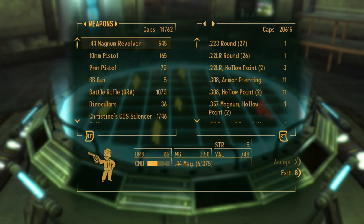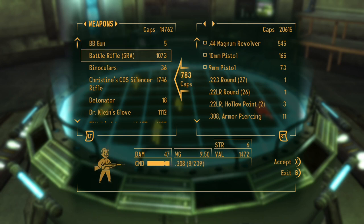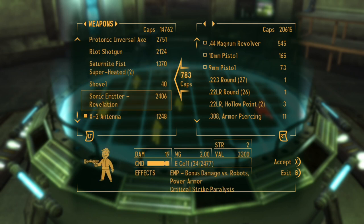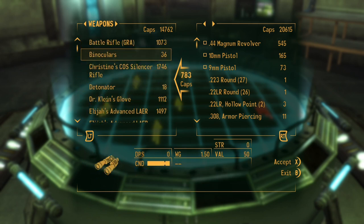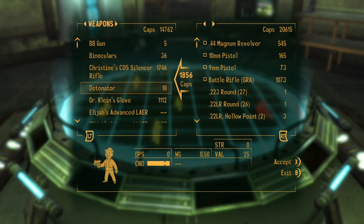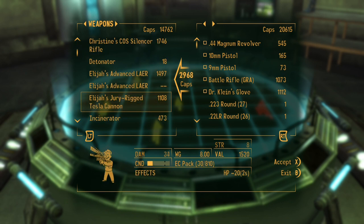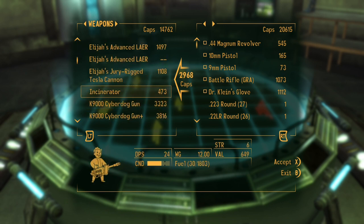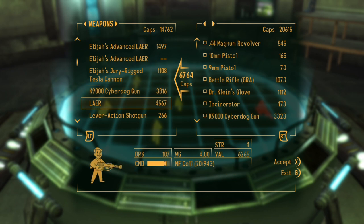So, sell all of these pistols. BB gun weighs 2. I'm keeping that. The battle rifle. So, what's that 308 I have down bottom? Wait, or is it the... Yeah, that's 308. So, battle rifle, I'm selling. Dr. Klein's glove, I don't care. Use that to repair. Sell incinerator. Sell the spare one.